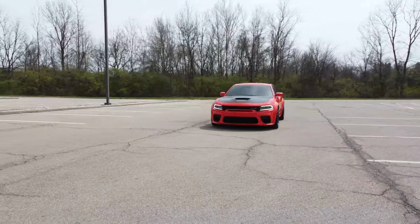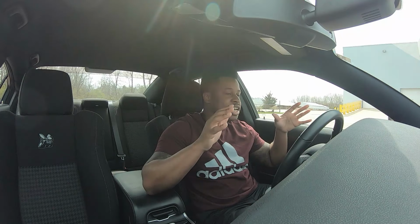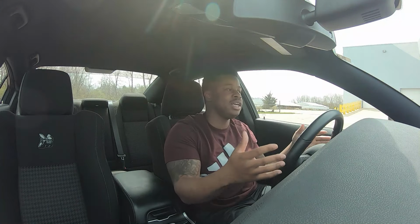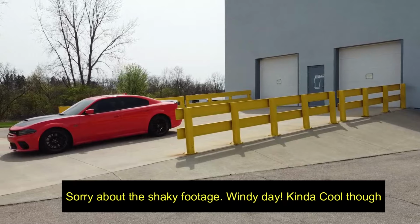And I know that I don't give necessarily fair treatment to all the other muscle cars, but for some reason, Dodge just gets me. There's something about this big V8 and this big wide body looking sedan that just hits all the sweet spots, you know? And there's not many people that will argue with me on that. Maybe the Mustang guys, but I'm not too worried about what Mustang guys think on this video.